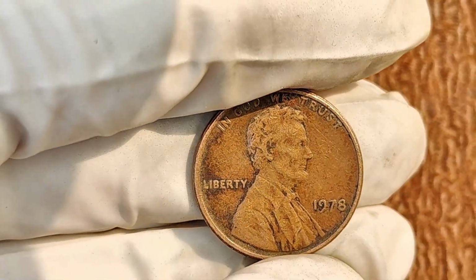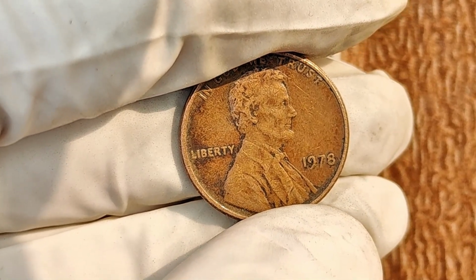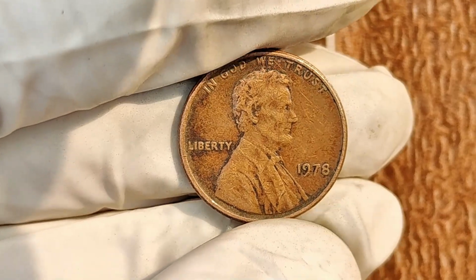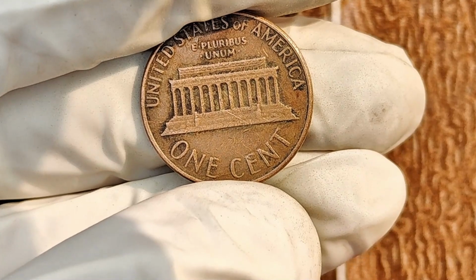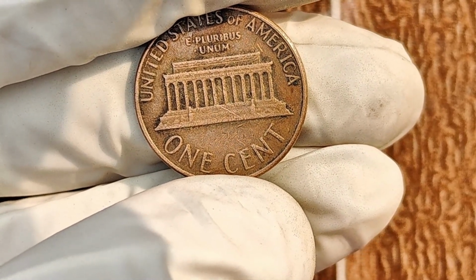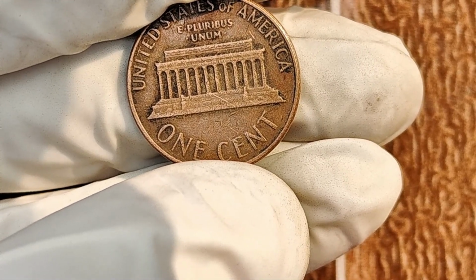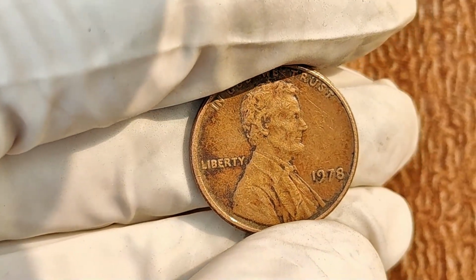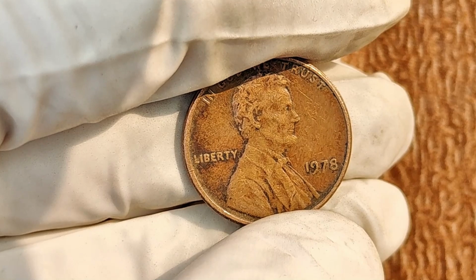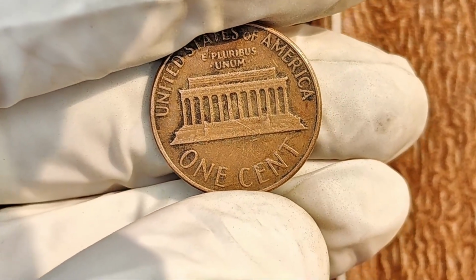Why is someone willing to pay $2.6 million for a penny? It boils down to three factors: rarity, demand, and condition. The rarer a coin, the higher the demand among collectors. And when you add in a coin that's in exceptional condition, the price skyrockets. The 1978 no mint mark penny ticks all these boxes. Its scarcity is off the charts. Experts believe only a handful exist in the world. Combine that with a surge in interest from collectors willing to pay top dollar, and you've got a coin worth more than some luxury homes.